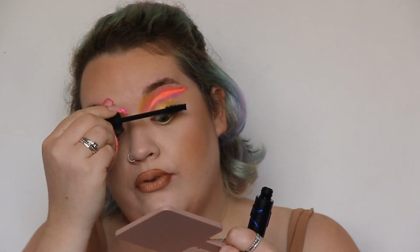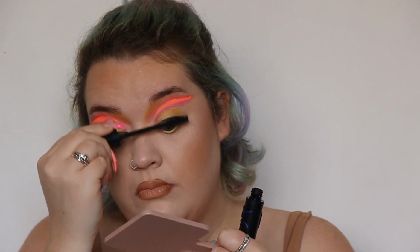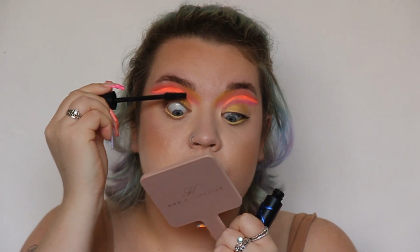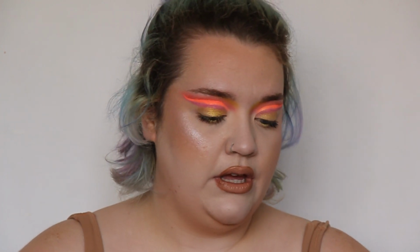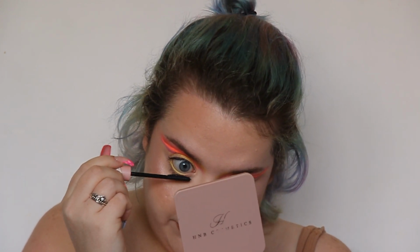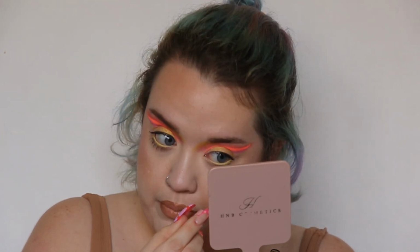We're going to go in with YSL Lash Clash on top of the P. Louise to add some volume. And then we're going to go back in with the P. Louise for the lower lash line. Really, really wish I had my Glisten Orange mascara here, but there we go.